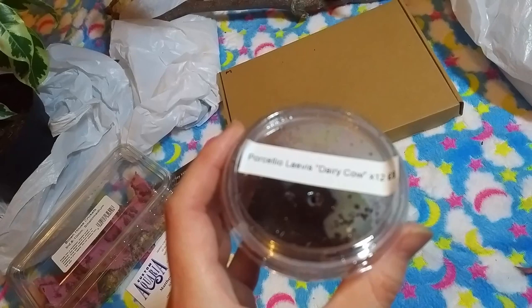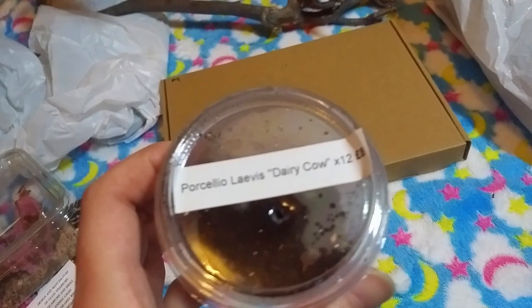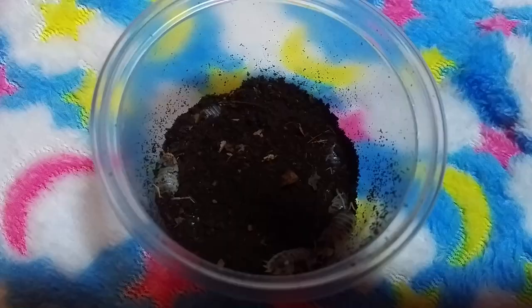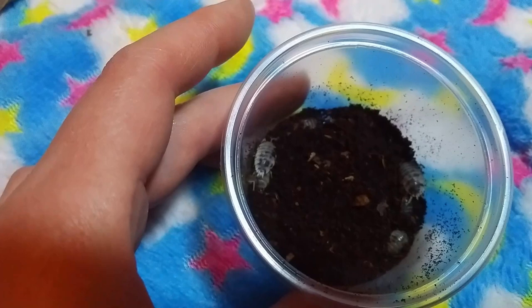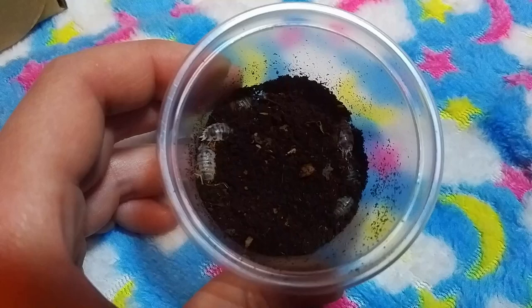I picked up some more dairy cow isopods because my camera won't focus on them. These guys, I guess there's something they like about the environment that I keep them in. They're just incredibly prolific, and really pretty as well. So I like putting these in bioactive setups. So you can see why they're called dairy cows. They've got this really cute white with black spots thing going on, super cute. Poor things have been thrown around all over the place, but they seem okay. A bit cold probably, so they're not very active, but I'll pop those in with the rest of my isopods.